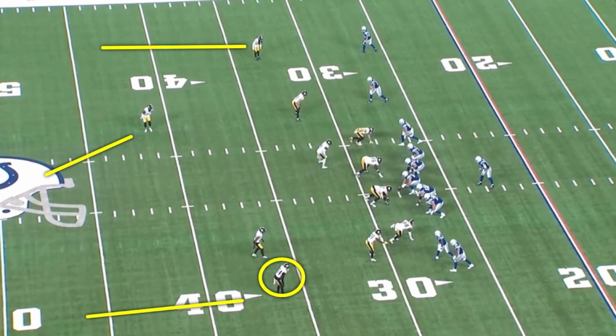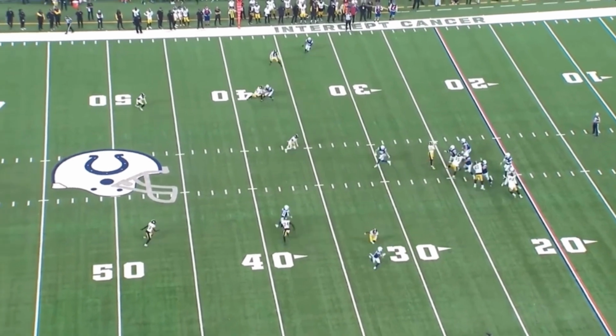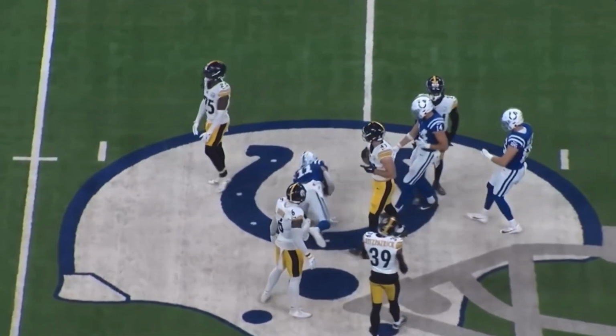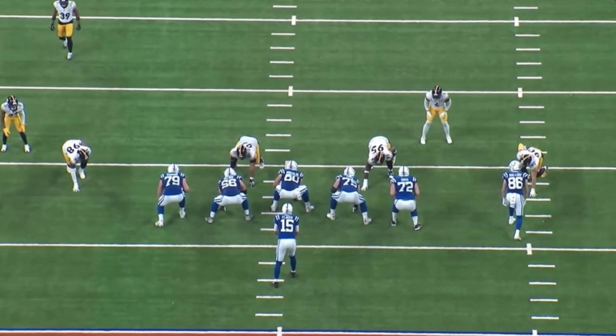Now, granted, Porter doesn't have to be pressing on every single play, and I'll explain that after this play's over, but watch down there. Porter just gets beat to the inside. Even the coaching staff tries to adjust and make a call, but players have got to make plays, and he didn't make a play there.